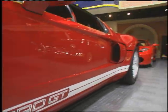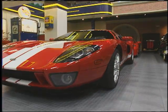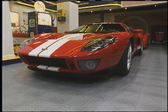You know, they got to put their buckles on. Now, Charlie's your curator? Yes. So he's in charge of this baby and all these, pampering them. Charlie takes care of all the cars, cleans them, washes them. And gets to drive them.